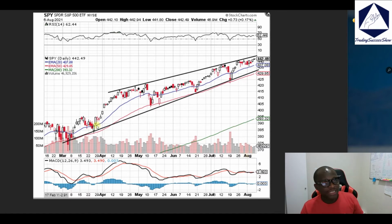This is the SPY, and what I'm expecting price to do is get into this trend right here. This is our trend. Every time we hit this trend, we pull back, hit this trend, we pull back. I'm expecting the market to hit this trend and then pull back. But overall, keep an eye on it.